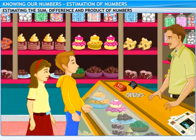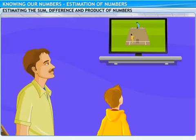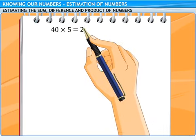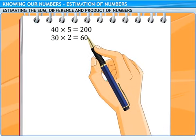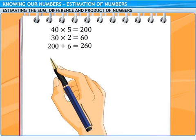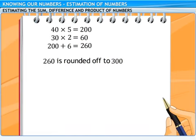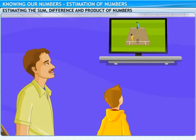Thanks, Mr. Smith. I will be back with the money. Estimation saves so much time and effort. True, but it is important to guess sensibly. Give me an example. Had I rounded off the cost of each chocolate to 5 rupees instead of 10 rupees, I would have asked Martha to get me 300 rupees instead of 500 rupees, which could have been an incorrect estimation. Why don't we calculate the exact amount that Martha has to pay?